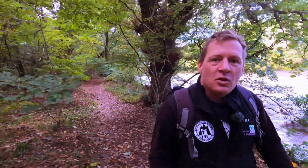Lots of people love to come out and experience the browns and golds and reds of autumn colour in deciduous woodland. But what causes all those different shades to appear? Well, I've come out here to Brydekirk on the Annandale Way to take a look at the autumn colour and to talk about why it happens and what causes all the different colours.